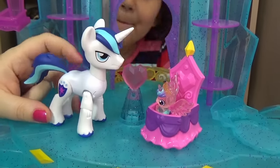Ooh. Another Mini Pony blind bag. What is this? Twilight Sparkle. But she has wings? Not yet. Pinkie Pie! Yeah, Pinkie Pie. Ooh. It's her best friend. Pinkie Pie, can I see the card, please? And this is a cute Pinkie Pie card. Balloons all over her.